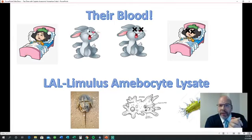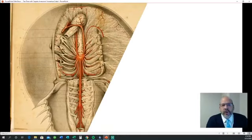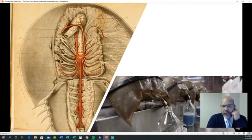There is a small problem though, and that's how we get the blood from the horseshoe crabs. So horseshoe crabs have an interesting circulatory system. They have this really long, skinny heart, and it stretches across two parts of the horseshoe crab's body. And where that hinges in the middle is a little piece of ligament or tendon on the outside of the shell. So they're able to fairly easily bend the horseshoe crab and then put a needle in there and extract the blood. Then they let that blood drip into a jar.